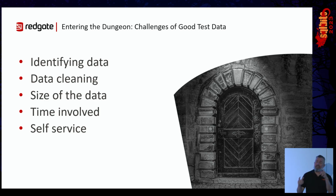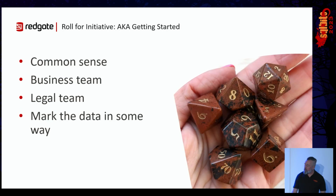And then finally, for all of you developers out there, half the room, we want to make it self-service, so you can just hit a button and it happens. So this is hard, right? This is actually a challenge. This is a difficult thing to do. You are entering a dungeon, right? This is not simple. This is all really tough stuff.